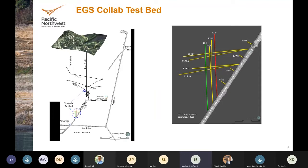The green well is our injection well, the red well is the production well, and the other series of wells are monitoring wells. We have arrays of seismic instruments, electrical resistivity tomography instruments, and fiber optic for distributed temperature, strain, and acoustic measurements. So it's a very well instrumented test bed.